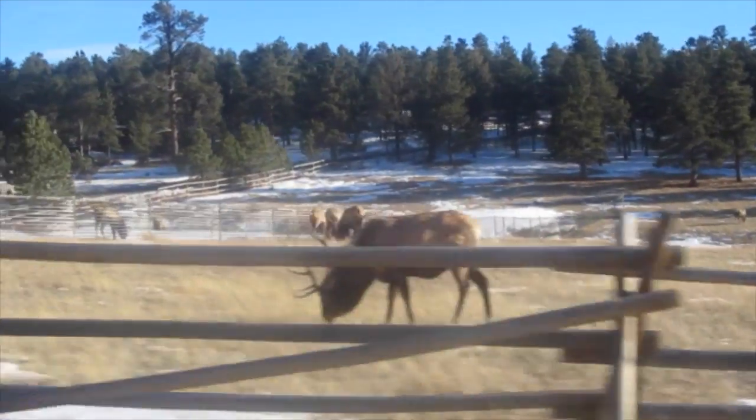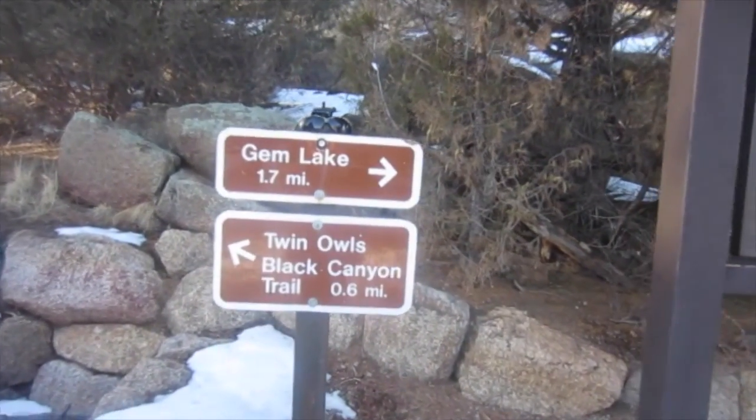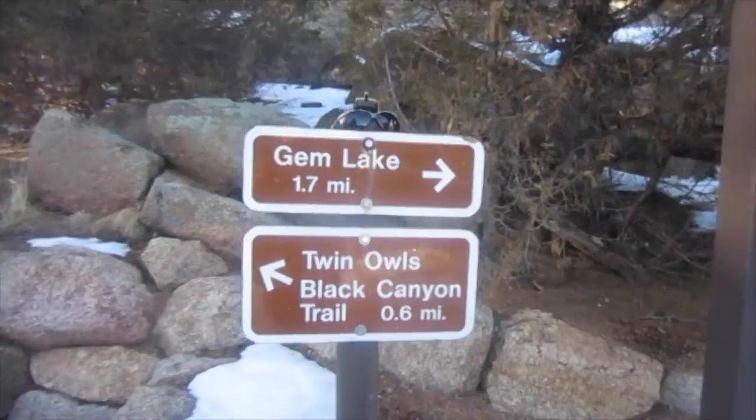We really want to hike a little while we're out here, even though it's winter. We stopped by an area where we can choose between two different trails. We decided to choose the Twin Owls Trail because the sun is starting to set and this one is the shorter trail.